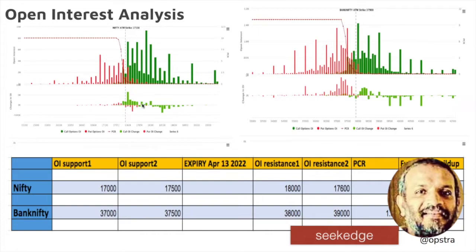Right, in the Nifty, a lot of resistance has been added, so it would find it difficult, and the put unwinding also has happened a little bit. So put support has built up in the Banknifty, and call resistance has built up in the Nifty. That itself shows the weakness of the strength in the Nifty and the strength in the Banknifty. That's very clear. And here we have the April 13th weekly expiry, tomorrow's levels 17,000 and 18,000.